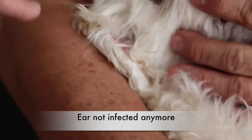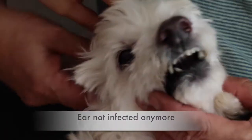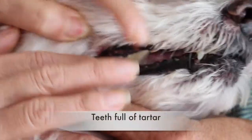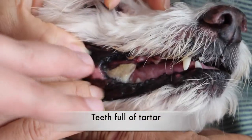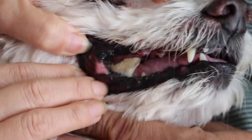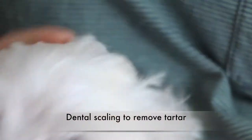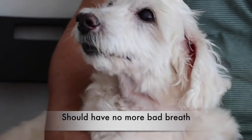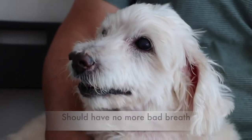Now the ear is also no more infected. And now he can even bite me. And now you see the teeth. Another reason could be the teeth further back a bit. You see, it's full of tartar. This will be where the bacteria is inside the gums. And so today we are going to remove all the tartar. And then he should have no more bad breath. And in fact, today he has gained weight.